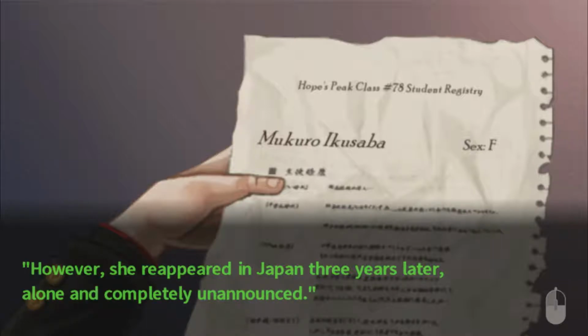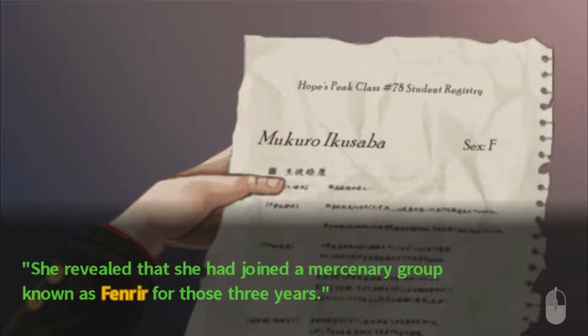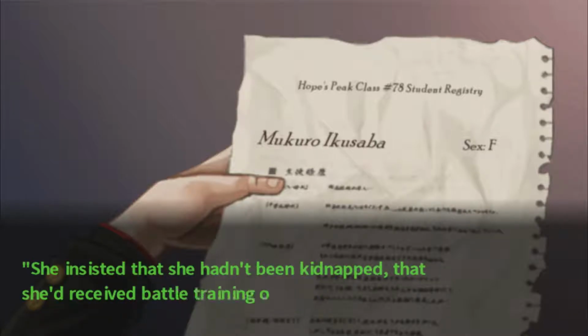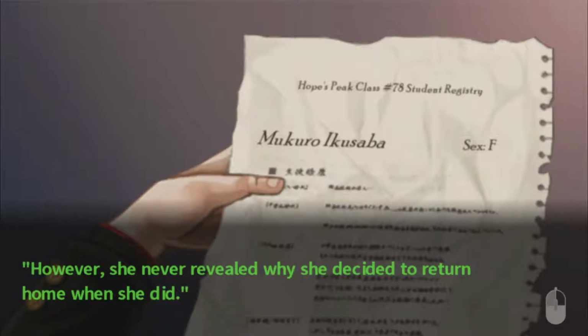However, she reappeared in Japan 3 years later, alone and completely unannounced. She revealed that she had joined a mercenary group known as Fenrir for those 3 years. She insisted that she hadn't been kidnapped, that she'd received battle training of her own volition. However, she never revealed why she decided to return home when she did.